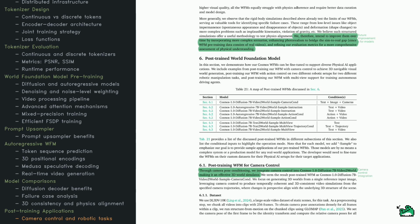This indicates multiple factors matter beyond just model size. Now let's see how Cosmos models move into real-world applications. Post-training adapts them for tasks like navigating 3D worlds, controlling robots, or self-driving. Table 21 sketches out various fine-tuned models. They're proof-of-concept demos, not fully polished systems. Section 6.1 covers camera control. By incorporating camera pose data, the model learns to produce 3D-consistent videos that follow changing viewpoints over time. The training data consists of video clips labeled with camera poses, letting the model predict how the scene should look from different angles. It's a key step in generating dynamic, perspective-aware outputs.